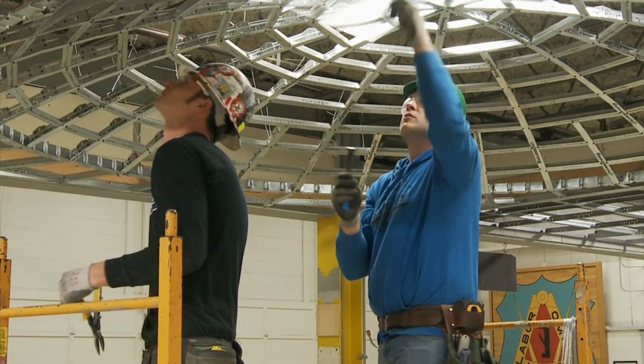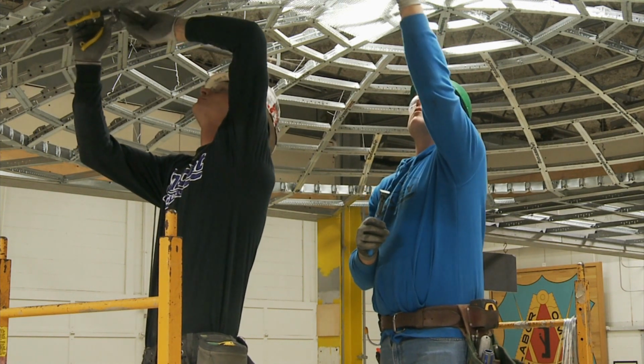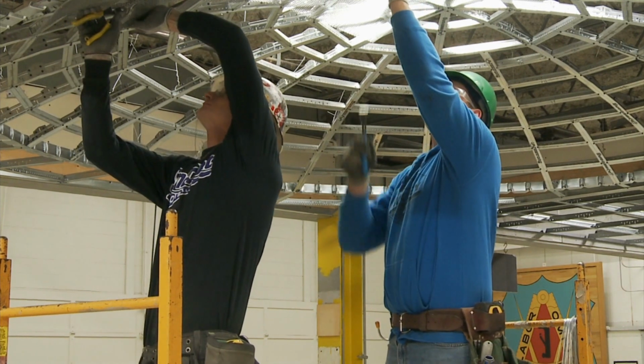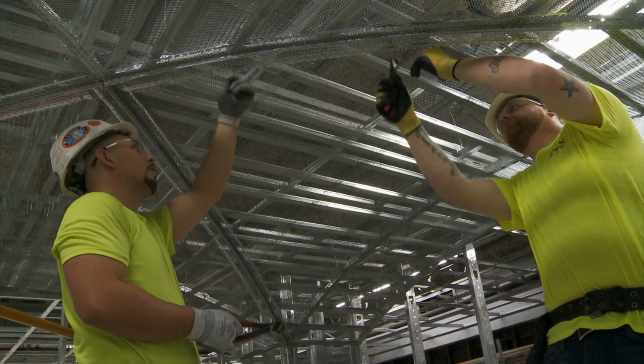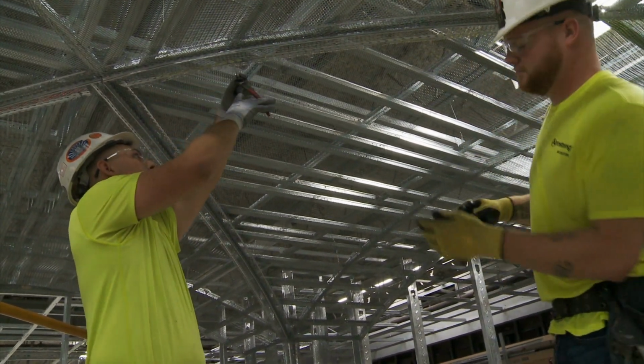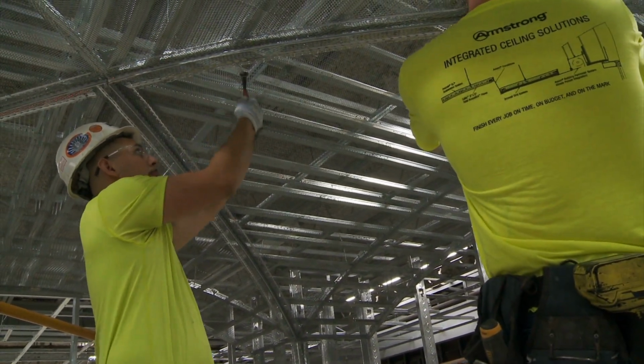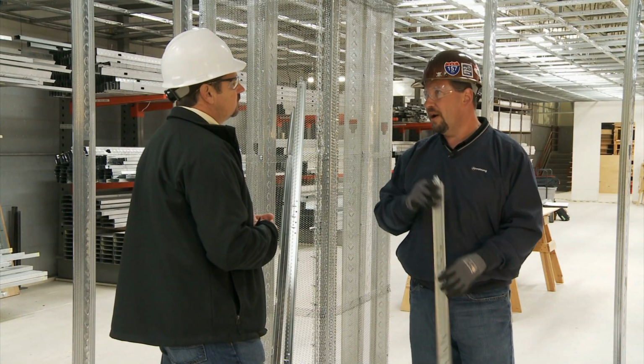Training obviously becomes an important factor here too, because this is a new product to the system, a little different from what people are traditionally used to working with. Yeah, absolutely. Training is huge, because to ensure a safe and quality install, training is crucial, so that the members and the installers know how to work with the new product.